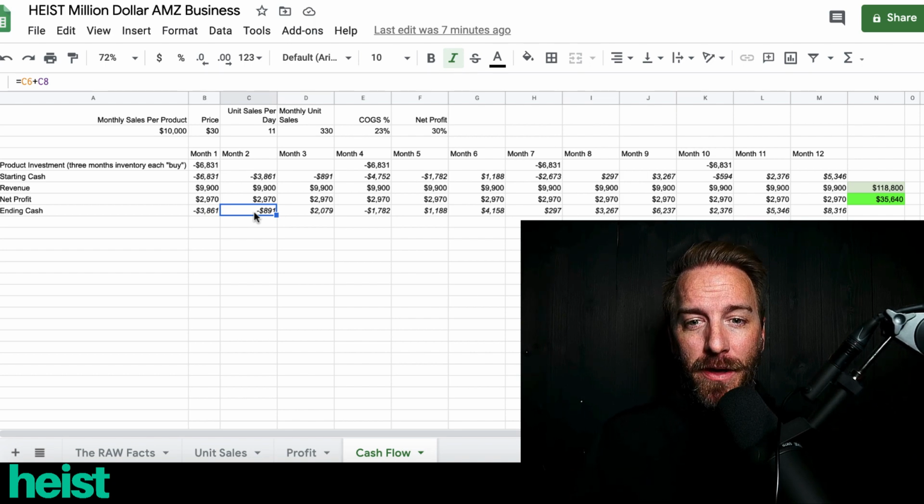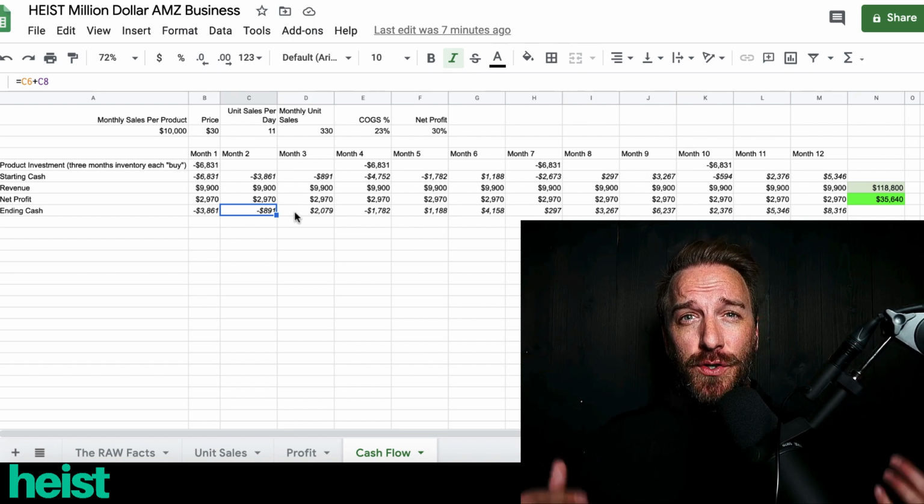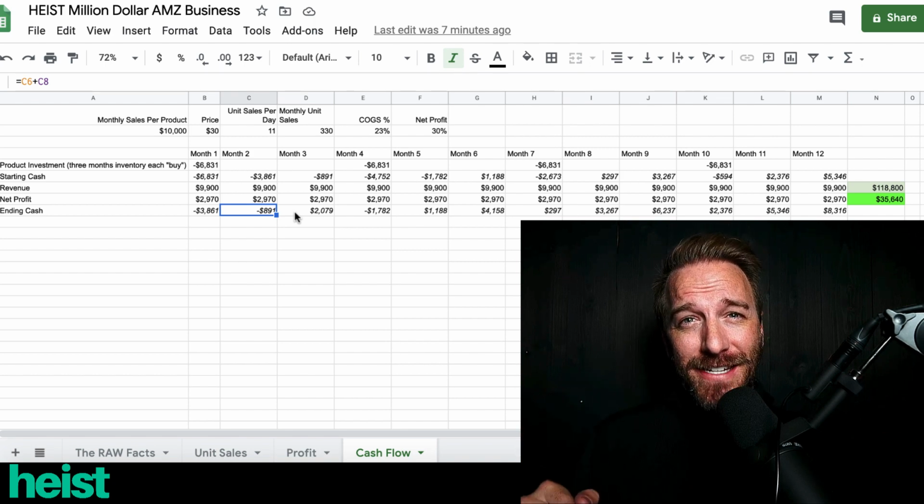Bonus month 2. Month 3, I'm in the money. I've got some net profit coming through, and I'm actually cash flow positive here. Sweet, I'm in the money. I'm rich, baby. I got 2 G's in the bank.